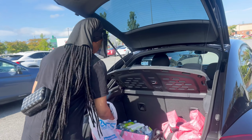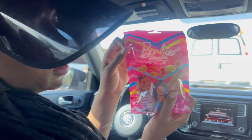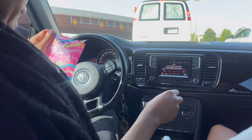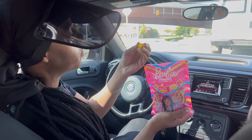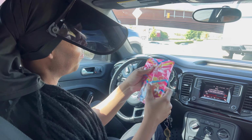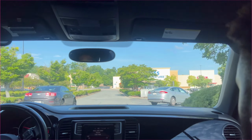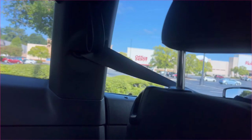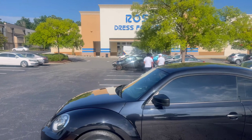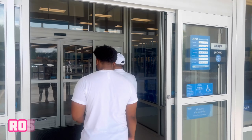And just like that, we're on to Ross location 2. But first, let's give these Barbie gummies a try. This is Barbie yellow. Very tough. Come on, get out the way. I have Barbies to buy. Hopefully, location 2 is more promising. Let's check it out.